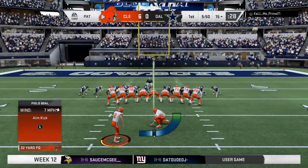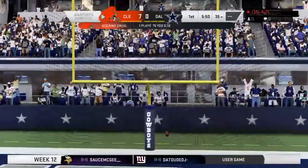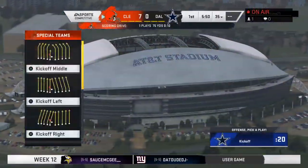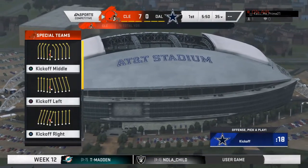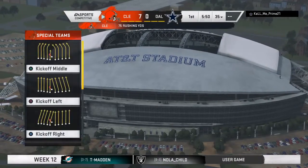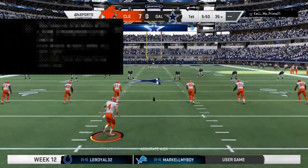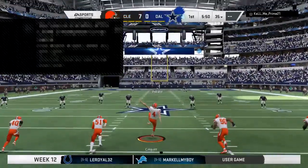Austin Seibert on for the extra point. It's up and through to make it 7-0 Browns. Makes the score Browns 7, Cowboys nothing. The kickoff unit is out on the field, and they will send this one away.